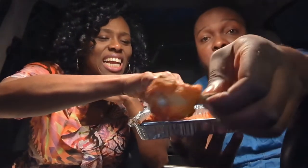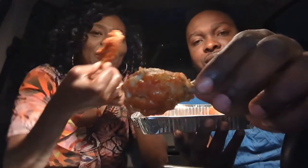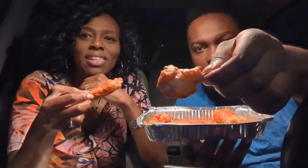Let's go for it. It looks like they put a generous amount of hot sauce in there. They did not glaze it. You can see the strips in there. They just pour it on there. Most other people do glaze it, and then they toss it and all that stuff. All right, let's go for it.